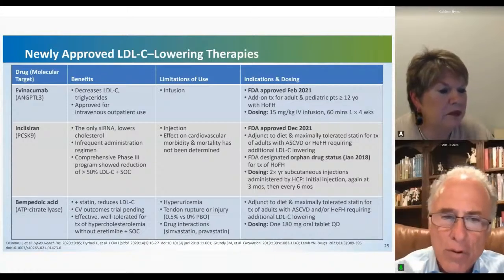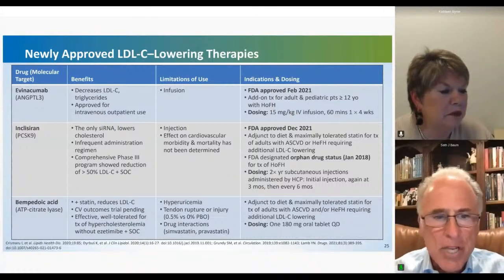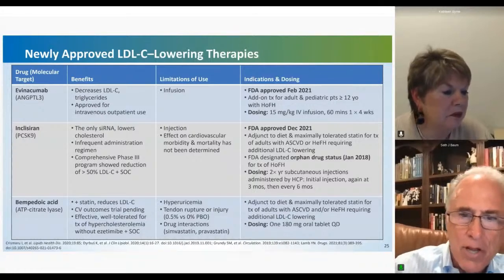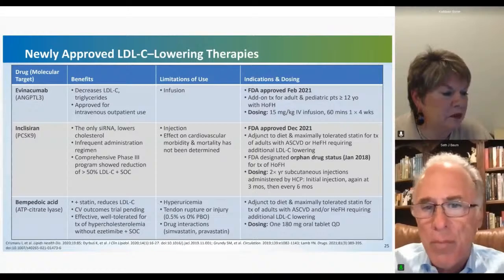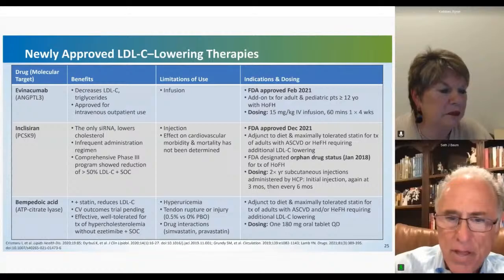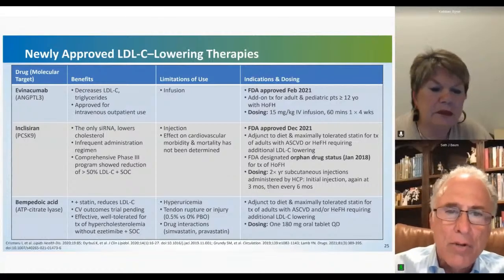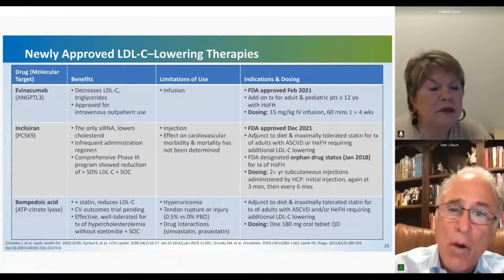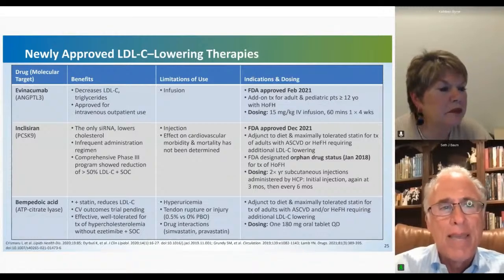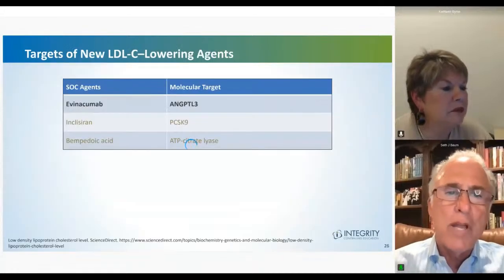And then bempedoic acid, which on top of a statin or by itself or with ezetimibe, does lower LDL cholesterol. Some limitations include hyperuricemia and potentially tendon injury. It's indicated as an adjunct to diet and maximally tolerated statin therapy in adults with ASCVD and or HeFH. I should say that inclisiran is also indicated for ASCVD and or HeFH. Again, evinacumab for HoFH.